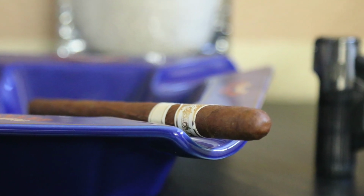Nonetheless, it has beautiful notes of kind of the more milder barnyard, if you will, which is actually a pleasant, earthy experience. Sometimes when we hear barnyard described as a flavor, it might be kind of off-putting, but that's not the case. It's more just earthy hay, if you will. Definitely not anything like other things that you might think of when you imagine a barnyard.